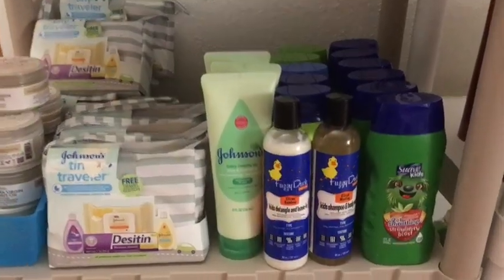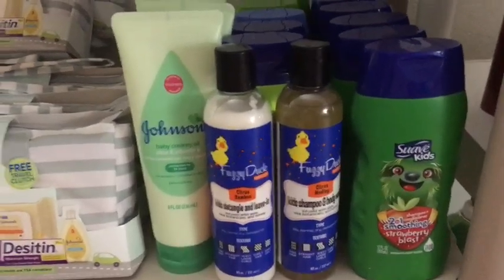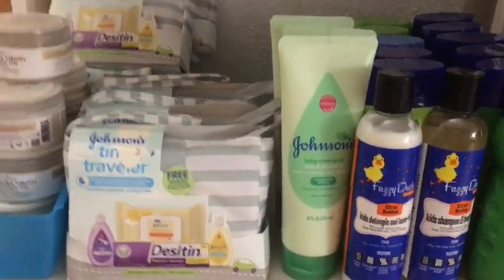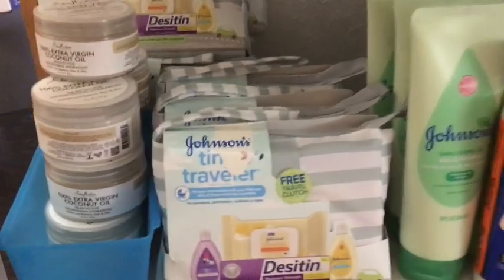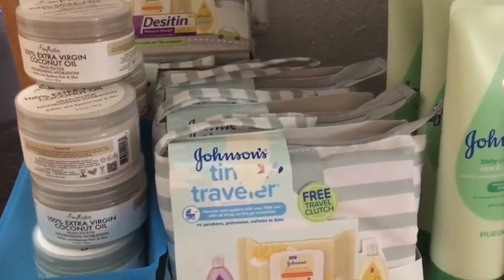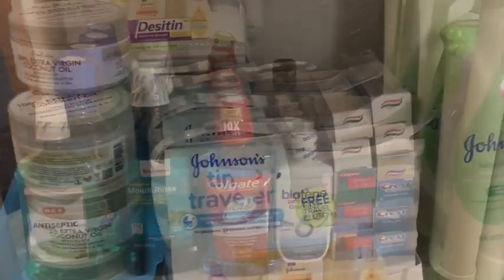The next shelf is baby items. I have a bunch of these Suave Kids shampoo, some Fuzzy Duck, some Johnson's Creamy Baby Oil, and a bunch of those Johnson's Tiny Travelers. And this is what I use on my daughter. I don't use lotion and stuff, I just use the coconut oil. I love that Shea Moisture stuff.